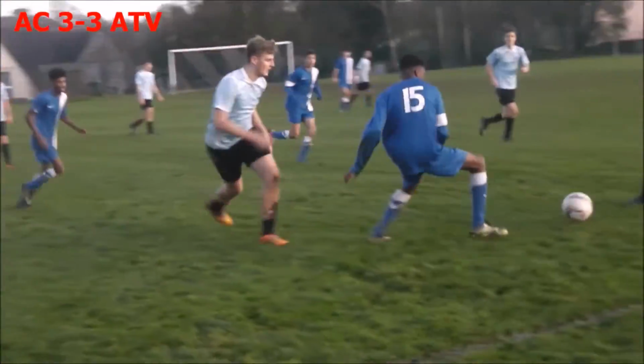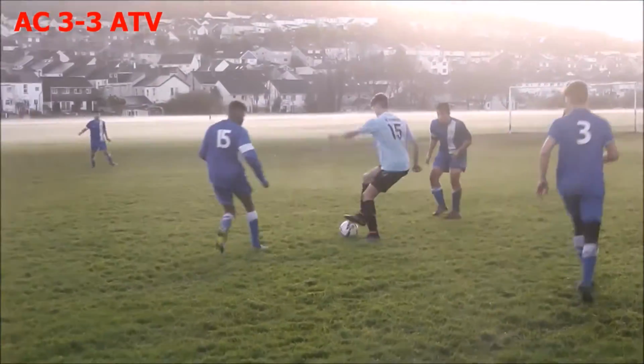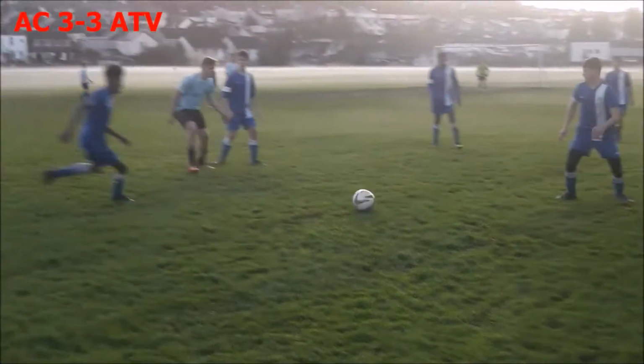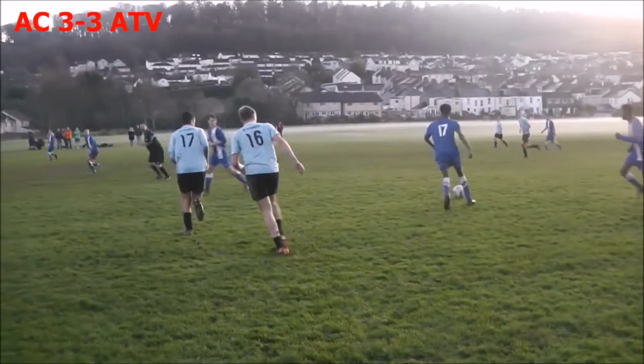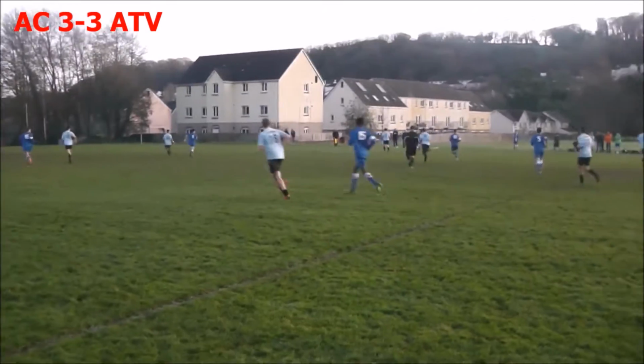Frustrating for AC to give away a goal, and of all the chances they conceded, it's that one, as Finn turns away from his man and gives it to Callum. Callum up the line to Jamie, who's just come on as a late sub, as AC looked to try and perhaps win the game. That would be very ambitious, as 17 wins the ball back, skips inside of Callum and switches the play all the way onto that far side.